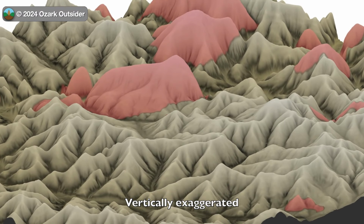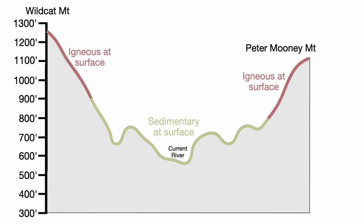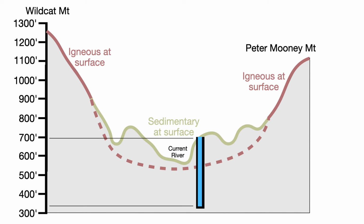Well logs, which we discussed in a previous video, let us look further underground. There's a well about here that drills 355 feet below the surface. Let's draw a cross-section from Wildcat Mountain to Peter Mooney Mountain and see what this well can tell us. The igneous rocks on both summits must connect somewhere below the current river, giving us a minimum paleotopographic relief of around 700 feet. But that well starts about here and drills down another 355 feet.